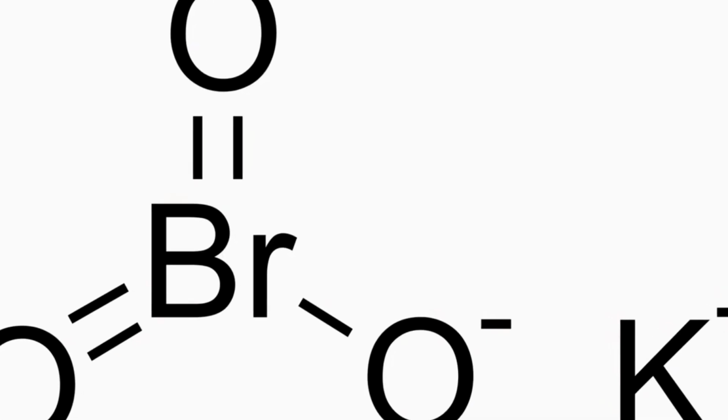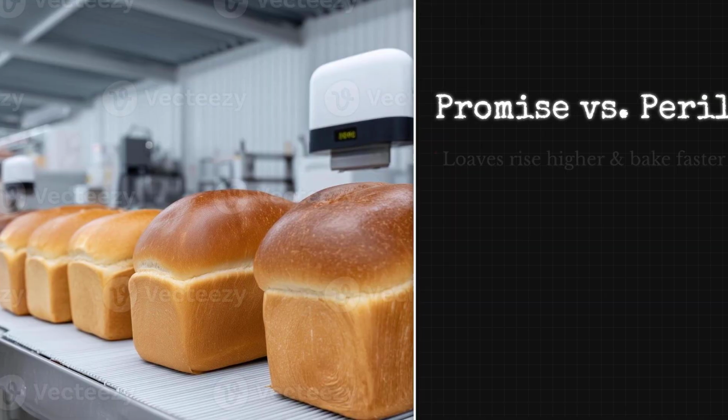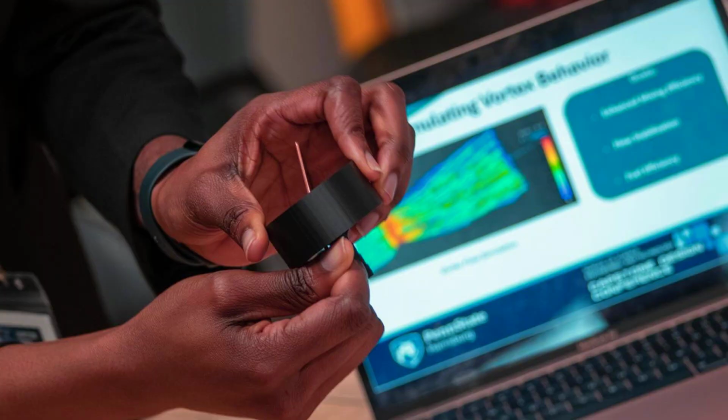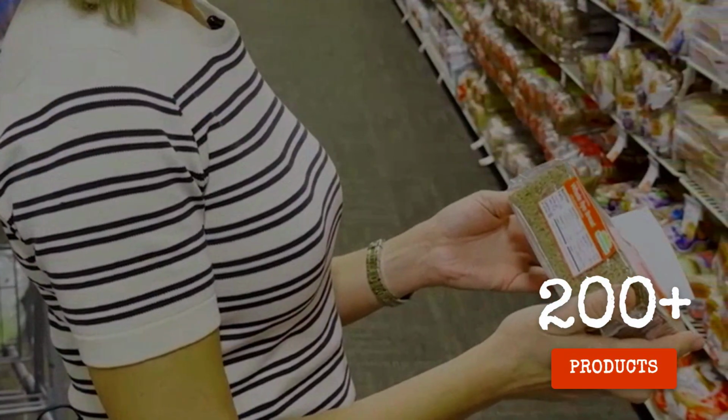The first is potassium bromate. It is a dough conditioner. It makes bread rise higher, bake faster, and turn whiter. The industry calls it relatively cheap and very effective. The Environmental Working Group found it in over 200 products on American shelves.